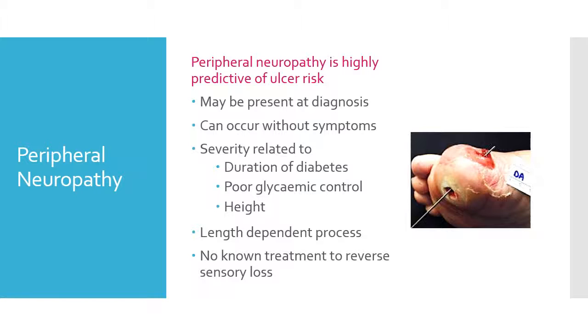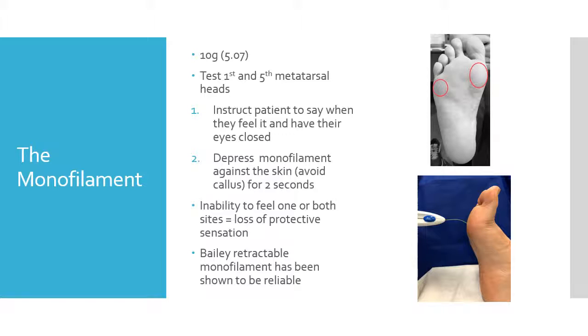Typical peripheral neuropathy is a distal symmetric sensorimotor polyneuropathy, resulting in sensory loss, unable to detect pain, pressure, or heat, motor impairment, deformity, increased plantar pressures, and autonomic dysfunction, leading to loss of sweating and blood flow changes. Please turn to the instructions on using a monofilament test in your booklet.